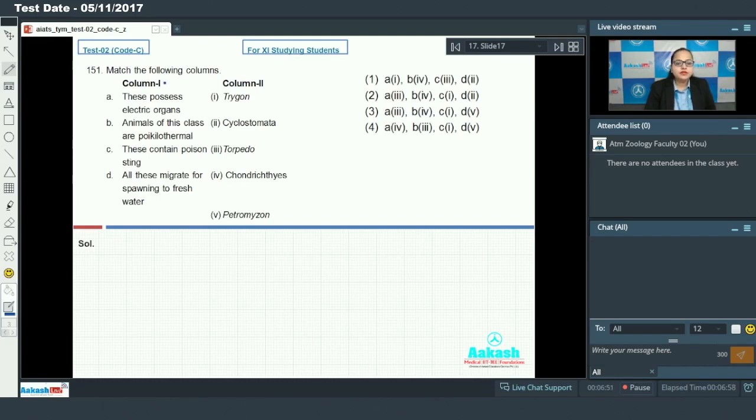Question 151 says match the columns. In column 1, option A says they possess electric organs. Among the given organisms and classes in column 2, electric organs are present in torpedo. So A here matches with 3. B says the animals of this class are poikilothermal, meaning they are not able to maintain a constant body temperature.